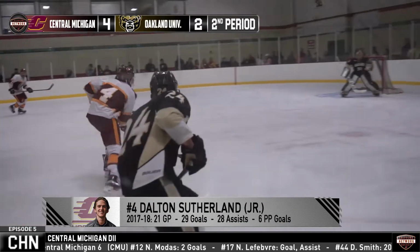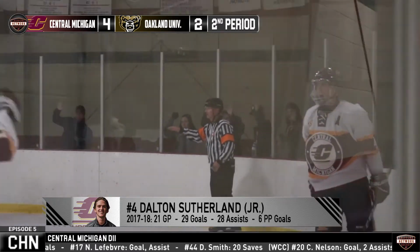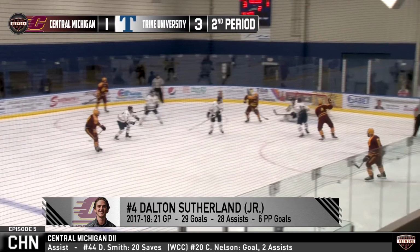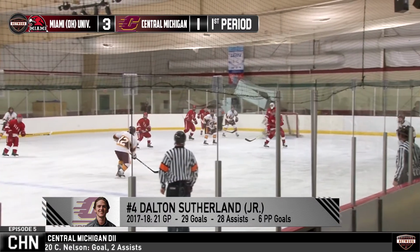I think it's been clear and evident that he's had his fingerprints all over all those big wins. That first game at Michigan State, the first we've ever won at Munn Ice Arena, the game against Hope, and the sweeps that we've had in MCHC play now. Central Michigan is, with Dalton Sutherland, what the team needs to be. And Sutherland has definitely led this team in offense. You're going to see something like that going forward.